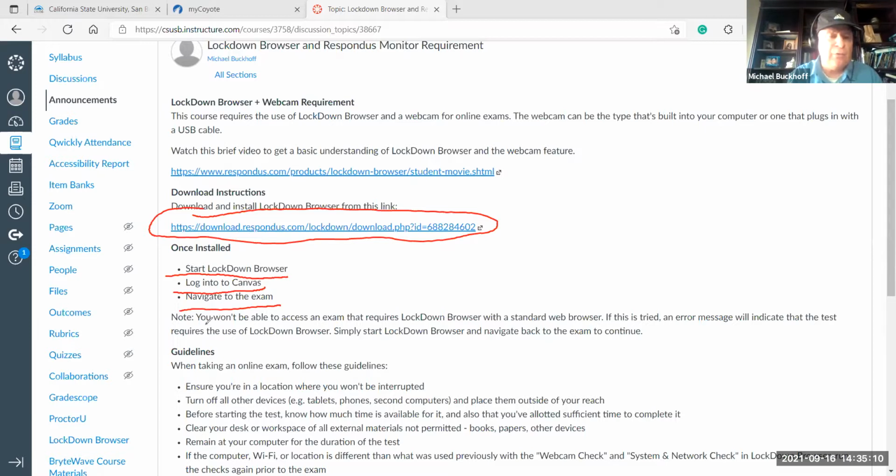It says you will not be able to access an exam that requires a lockdown browser with a standard web browser. If this is tried, an error message will indicate that the test requires the use of a lockdown browser. Simply start the lockdown browser, navigate back to the exam to continue. So you have other guidelines there. Okay, any questions on that before I get into a review of the Taylor?